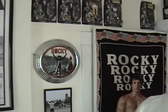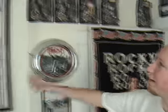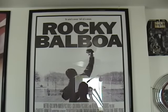Oh, look at that. Another wardrobe change. Rocky Balboa. Awesome movie. Came out in 2006. It was a long time after the previous Rocky movies. Got a Rocky Balboa poster here. That was actually hard to come by.